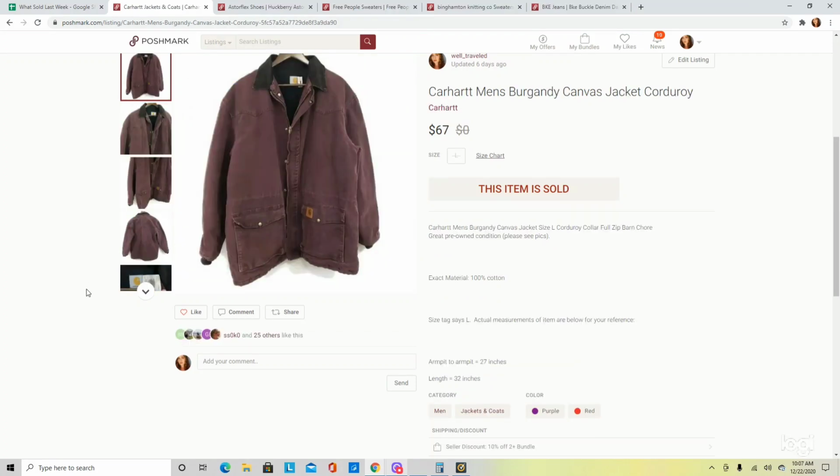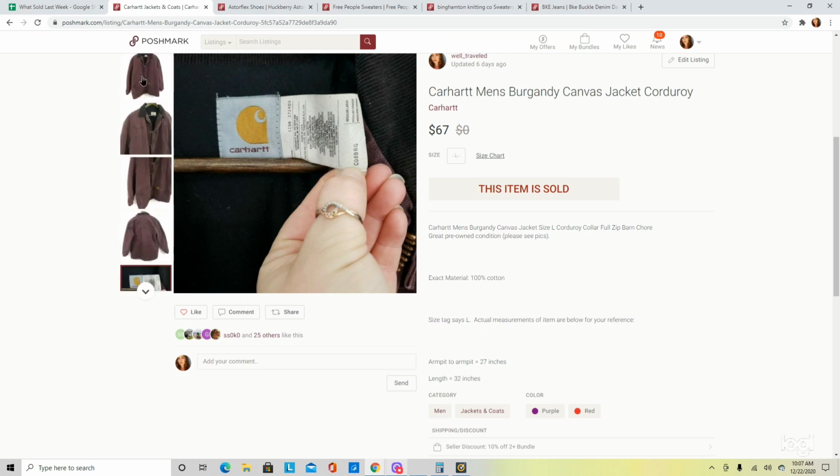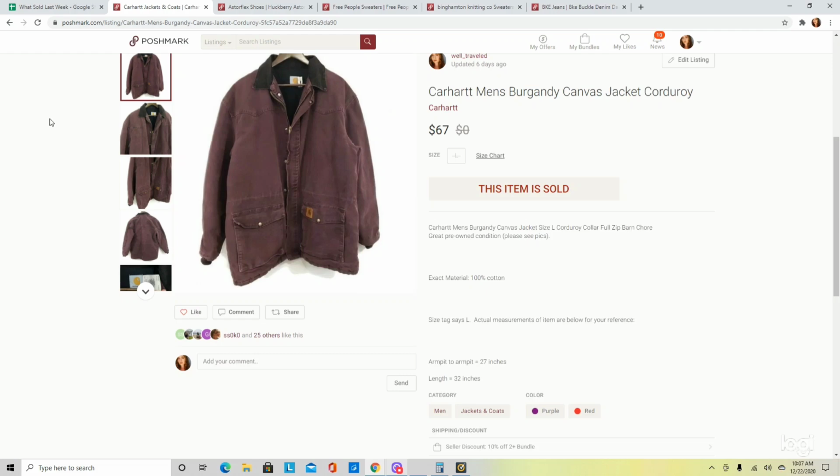This is a brand you should definitely be on the lookout for in jackets. The brand is Carhartt, and up until this year, I don't think it brought as much profit as it's bringing now, but it has become extremely trendy over the last year. A lot of people are wearing the beanie hats, and a lot of people are picking up these canvas jackets. So this is a men's canvas jacket, and I think this sold for so much because of the unique collar. This sold for $67 and pretty quickly, so keep your eye out for Carhartt jackets.